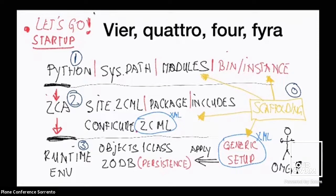What it actually starts up then is the Zope server, which then has the Zope component architecture in there. The component architecture has one site.zcml in /parts/instance or /zeoclient/etc, site.zcml, which has a lot of package includes that point to all the different modules that are in the level above in the Python modules.